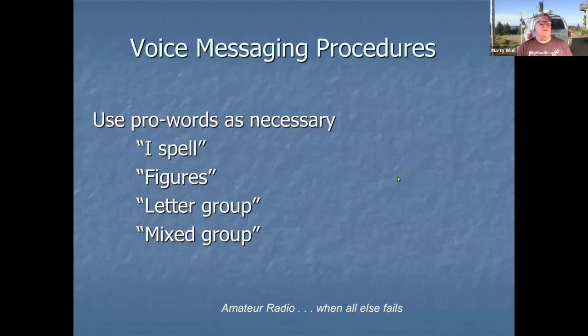So let's now talk about using pro words. These are basically to help the receiving station understand what's coming. And the first one, I spell, is something that you use after you've said the word. So for example, I'll give you a couple of examples, but you say the word and then I spell, and then you use phonetics afterward. So that way they kind of know what the whole word is, but then they know that the spelling is coming. The other three you use before you actually say whatever it is.